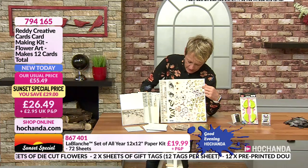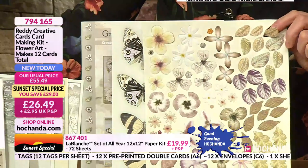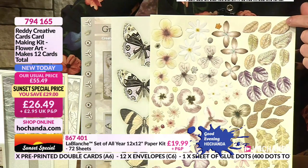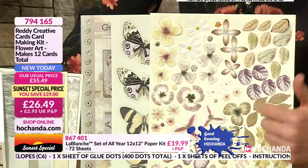Your toppers that you've got here just simply pop out, which is really easy. So you don't need a die cutting machine or anything like that, but you get the precision of the design. So you've got some leaves. Maybe you can manipulate these with some of your tools so you can make them curl up. Sometimes if you spritz them with a bit of water, it works really well. Let them dry before you put them on your card.